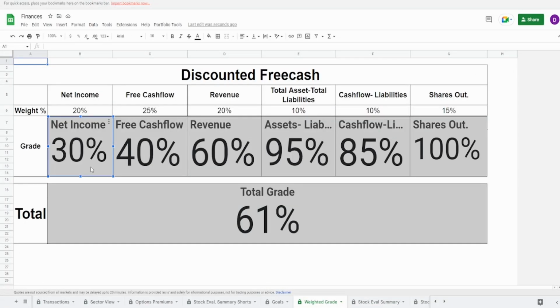So coming over here into their overall grade, net income 30%, free cash flow 40%, revenue 60%, assets minus liabilities 95%, cash flow minus liabilities 85%, shares outstanding of 100%, overall grade of 61%. Biggest problem, guys, it is the net income, the free cash flow, and the revenue. Not so much the revenue, but just the net income and the free cash flow. Not because of anything major, though the concern of 5 to 4 to 3 years ago consistently decreasing is a problem for me, but my main issue is the spikes, honestly. Then again, though, if you guys know why the spikes occurred, and you think that they're going to continue to grow in the future, well, this might be a lot higher than 61%.